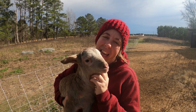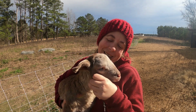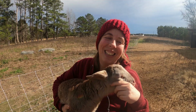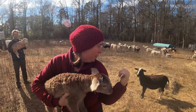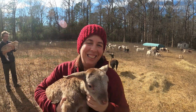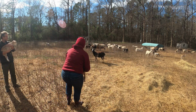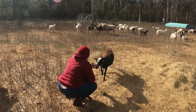And the youngest lamb on the farm right now is this beautiful little girl. Her name is Felicity. She's from Darcy, who you can hear screaming behind me. She's a good mama, obviously. Come here, honey. Come here. She's right here. It's okay. See?